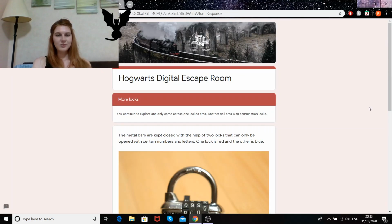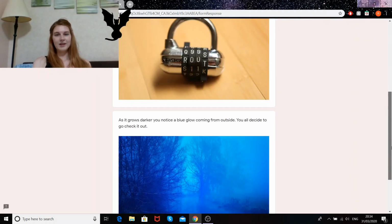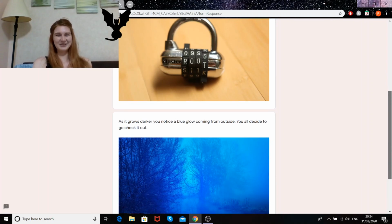You continue to explore and only come across one locked area, another cell area with combination locks. The metal bars are kept closed with the help of 2 locks that can only be opened with certain numbers and letters. One lock is red, the other is blue, and the picture is black and silver.